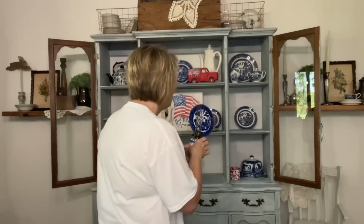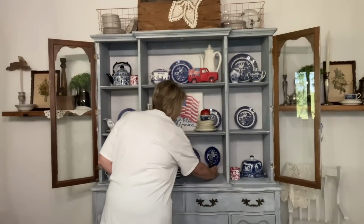Do y'all remember this piece? My husband purchased it at an estate sale recently. I would love to hang it on the wall, but I haven't decided where I want to put it yet. I'm just not going to put a nail on the wall just to put it somewhere. So I think I'm just going to set it right in here.